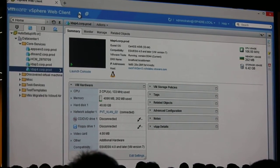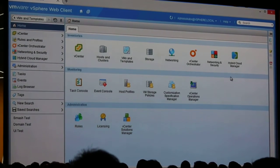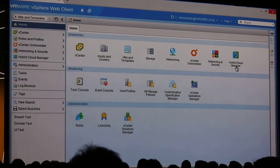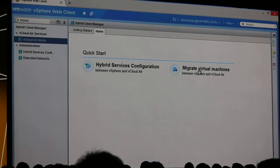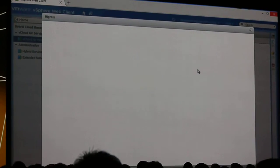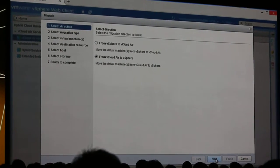Probably not. Unlike the Hotel California style providers that you have out there, VMware does allow you to move your workload back and forth very easily. So let's pick a different VM just to demonstrate this capability.